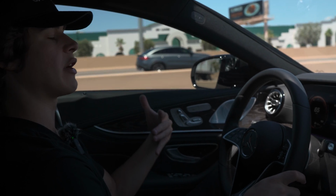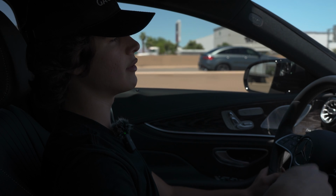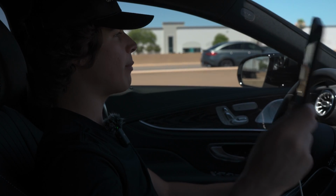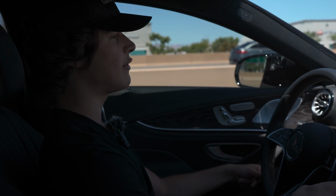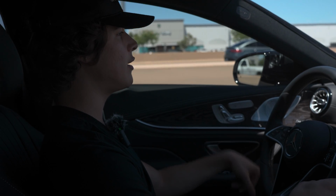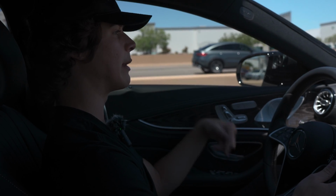Not that you're going to be using it very often, because you're most likely going to be using something like Apple CarPlay or Android Auto to do that, which are still not wireless on these cars. Don't know why Mercedes, Audi, and BMW do it. It just baffles my mind, nor is it full screen like it was on Command.